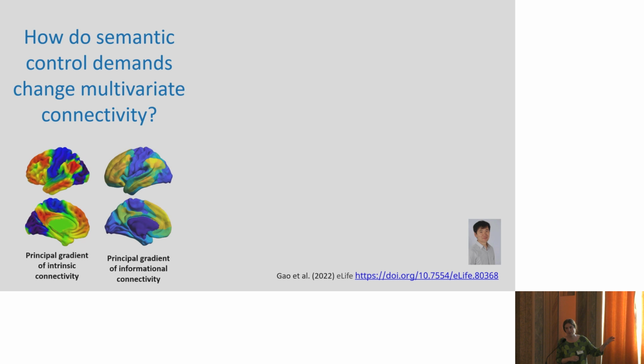And you can see, I'm sorry I've not used the same color scale, that essentially there's a very high spatial correlation between the key dimension, the one that explains the most variance for intrinsic connectivity on the left-hand side, and our new metric, which is the principal gradient of informational connectivity on the right-hand side. This shows us that this separation between heteromodal cortex and unimodal cortex is so profoundly important for explaining cortical organization. It doesn't really matter what metric you feed into your analysis, you'll recover the same kind of dimension.